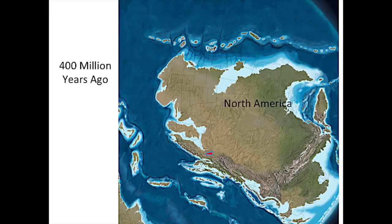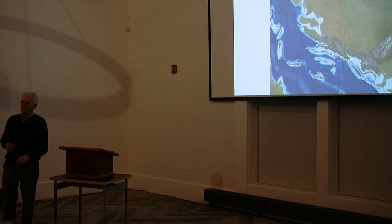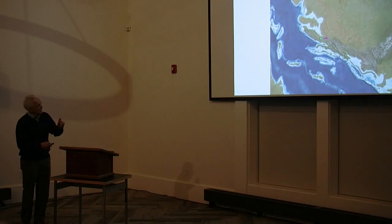So, 400 million years ago, after this collision took place, Vermont would have been completely inland, and a big mountain range would have formed, probably as high as the Himalayas are today. We don't quite know the height. But now Vermont is there, and part of the ocean is closed, and you have this mountain range, and there's still more ocean out here.